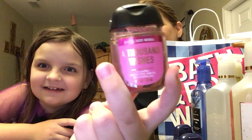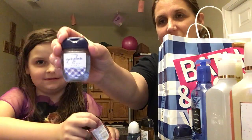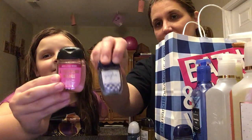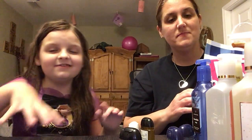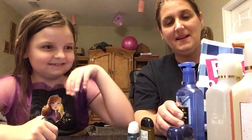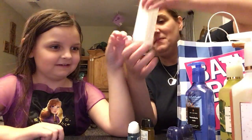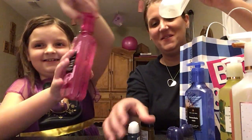But also, you guys need to check out Gingham with that little blue and white pattern. So wait, hold up yours. So good. Hold up your favorite soap and your favorite hand sanitizer. Yeah. I mean, I guess I'll go with maybe this one. Wait, give me a second. And I'm gonna go, oh, the pink one, of course.